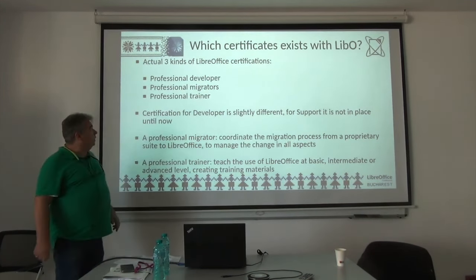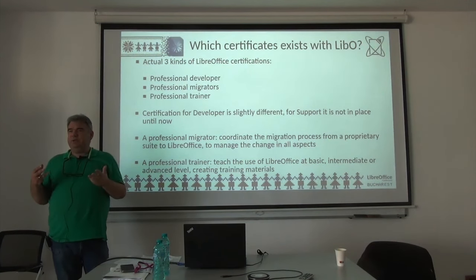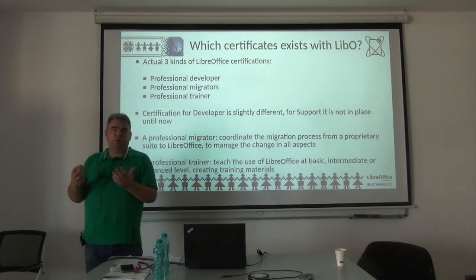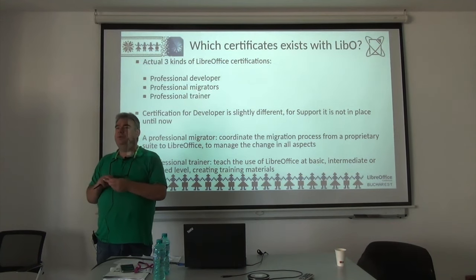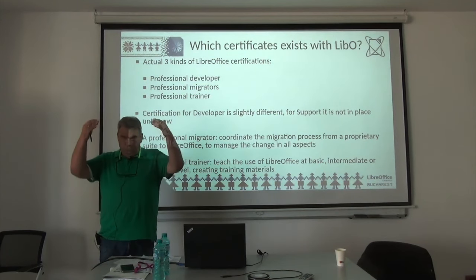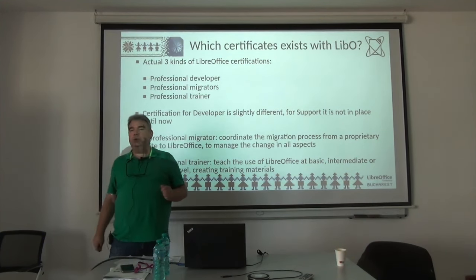So there are three kinds of certifications. Professional developer, I'll summarize the slides after that. Certified developers are people who are able to cover source code changes and, the heavy one, who are able to do third level support for bug fixing and so on. And this is a dedicated process to get such a certification. The committee which is meeting in the other room is the committee who invites these known people out of the committers. They see which of these developers are able to be certified and could be doing such services for professional environments.